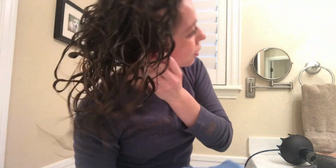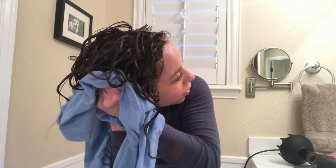I'm going to flip my hair around. I try not to whip it around because I don't want to mess with the curl patterns that are, I guess, kind of starting to form. So at this point, I scrunch up to encourage those curls and kind of see where I stand with product. Do I have enough? Do I need a little bit more? Feels a little crunchy. And then I kind of inspect.